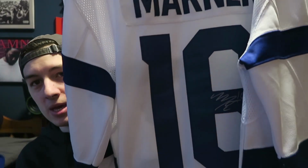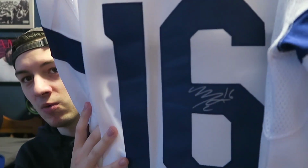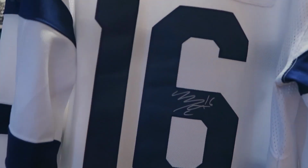Mitch Marner, he was really nice as well, and my grandma actually is a huge Mitch Marner fan, so she was also the one to hand him the jersey. You gotta share the fun a little bit. I didn't want to always be the one holding out the jersey, because then people are just standing there. I wanted it to be fun. So Marner signed it real nice there. Again, having a Marner signed jersey in the collection is insane.